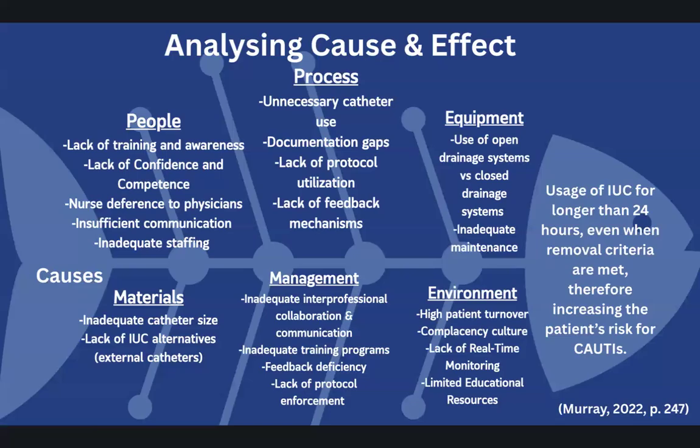Under the management category, we have found gaps in interprofessional collaboration, and training, feedback, and protocol reinforcement were also noted. Finally, in the environment, there's high patient turnover, a complacency culture, and lack of real-time monitoring, which also contribute to the problem. And overall, these are the factors that are so far being the barriers in keeping those catheters for longer than needed.